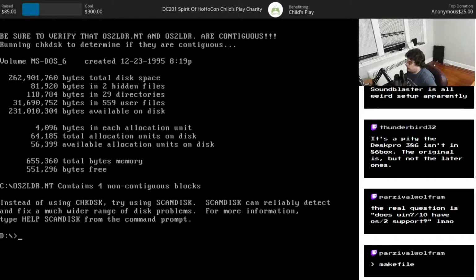Be sure to verify that os2 loader.nt and os2 loader are contiguous. Running check disk. Oh, I like that. Okay, so the loader was not put in SmartDrive. SmartDrive, that's what happened. All right, let's see if we can fix that. Yeah, because it's non-contiguous. Wait, I can defrag.